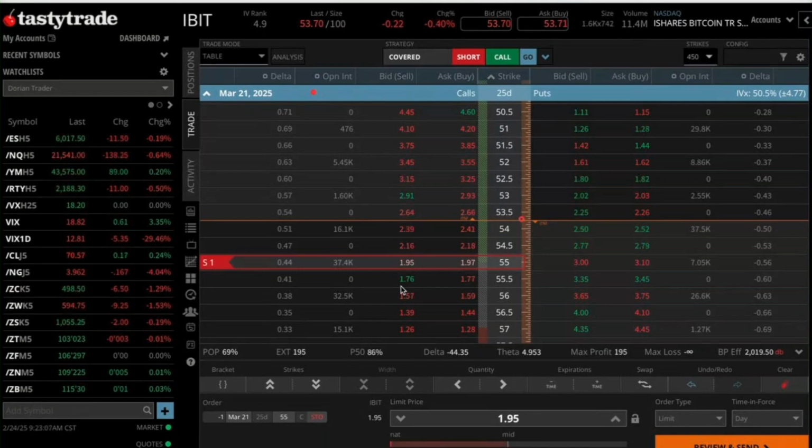When you sell a call, you have an obligation to sell shares to the buyer of the call. So once again, the seller of a call has an obligation to sell shares to the buyer of the call at the strike price that you sell the call for. When you sell an uncovered, or commonly known as a naked call, you theoretically have unlimited risk to the upside.